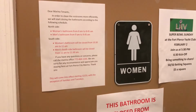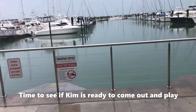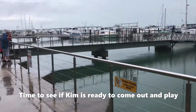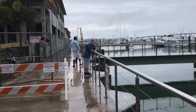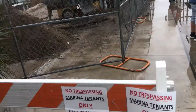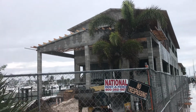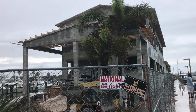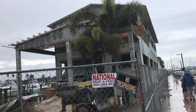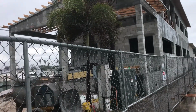By the way, this is new construction. Hopefully it's over soon. They promised to be a first-class restaurant called Krabby's, I believe. But in the meantime, it causes a lot of noise.